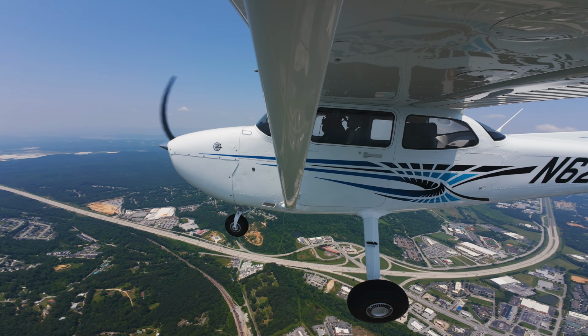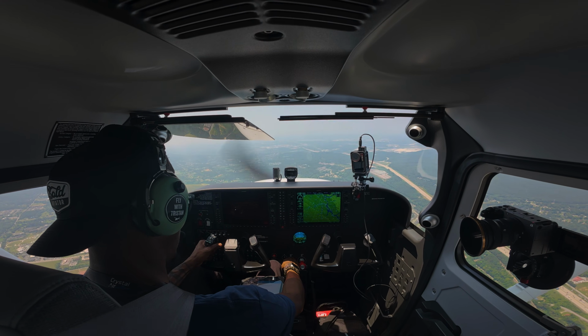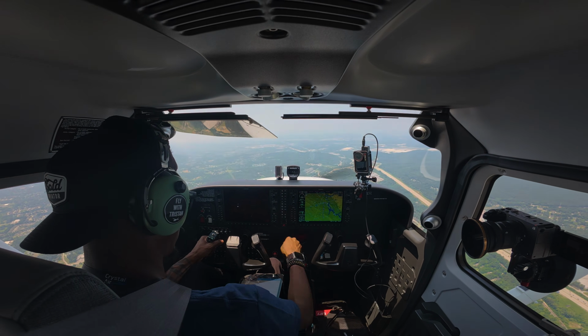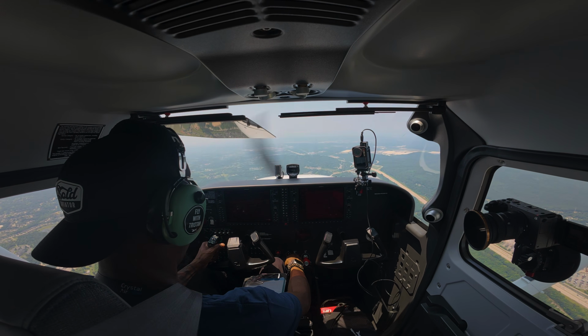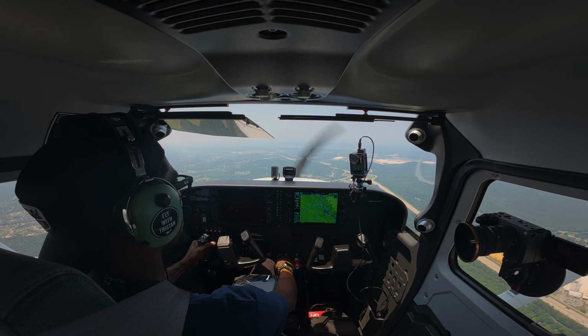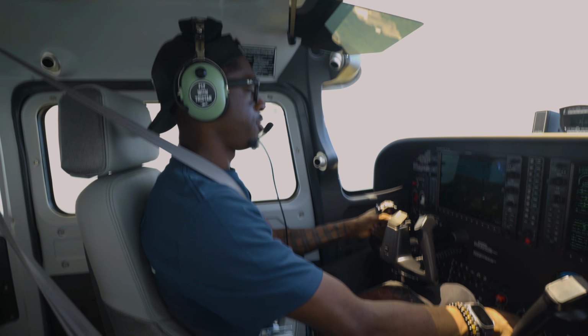Alright, go ahead and start our descent. Pull a little power. Alright, power as desired, mixture adjust, altimeter is set, nav is set, fuel selector valve is on both. Wing flaps, we'll get to those once we get closer to the airport. Go ahead and scan the area for traffic again.